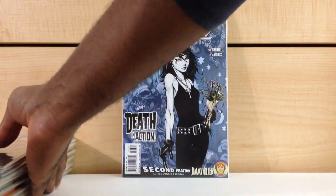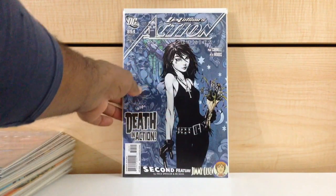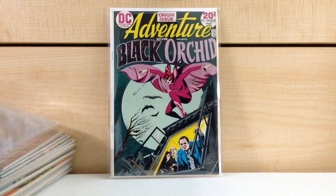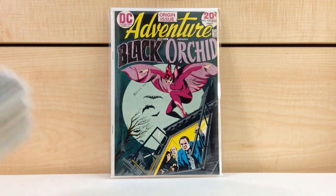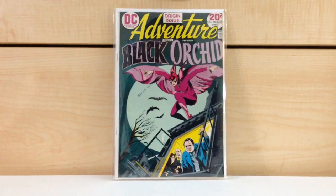Okay, Action Comics 894, first appearance of Death in DC Comics continuity. Okay, now we're done with the action. We're getting into the adventure. Adventure Comics 428, first appearance of Black Orchid. Just an overall good book to have.